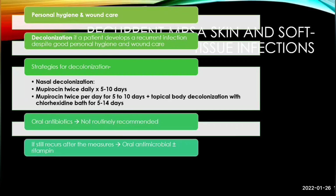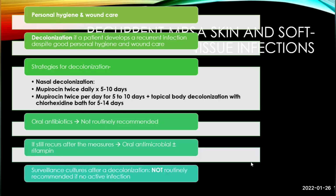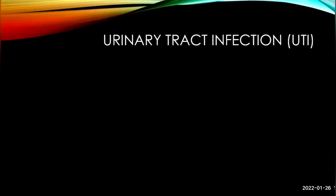And if there is still recurrence, even after adequate personal hygiene, wound care and decolonization, and there is no other underlying primary immunodeficiency, you can give an oral antimicrobial with or without rifampicin. And routinely, there is no requirement. So once you decolonize the patient, there is no recommendation for culturing after the decolonization, if there is no active lesion present.